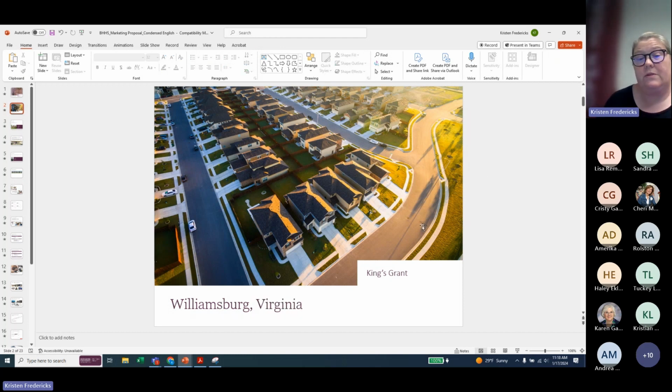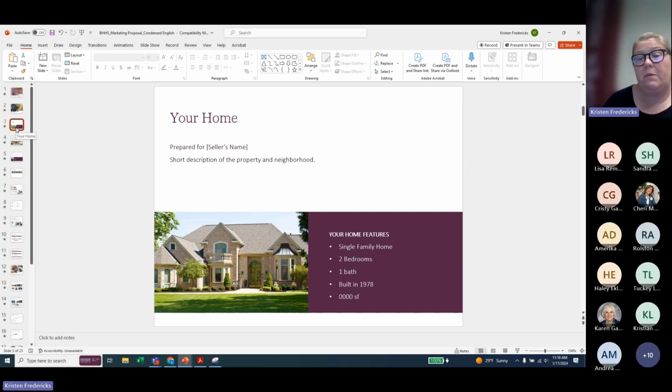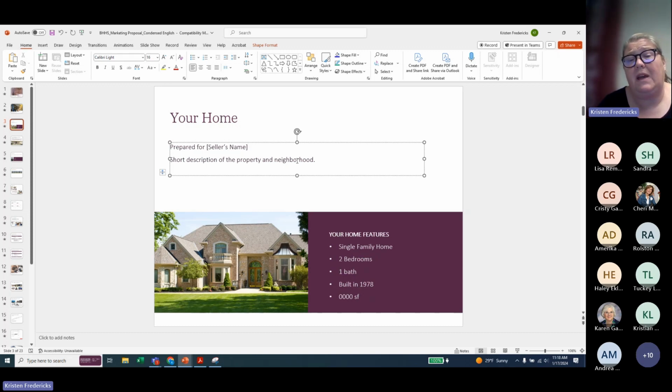And then again, the city name, if you want to put something more customizable here, you can certainly go ahead and do that. This is where we start to get into the features of the home that we're looking at here for our listing presentation. Anytime you see these brackets, you're going to want to go through this page by page and make sure that you've covered anything that might be marked in red or anything that's marked in brackets. This means that we need to enter that information in here.